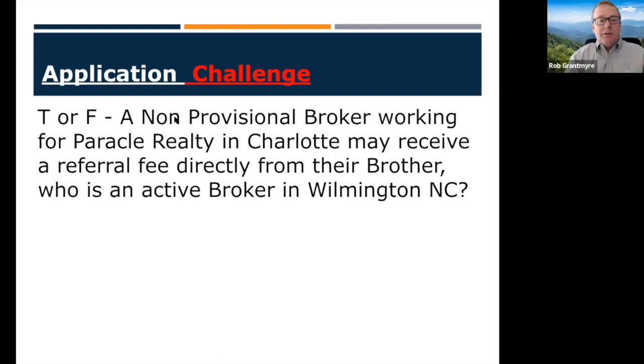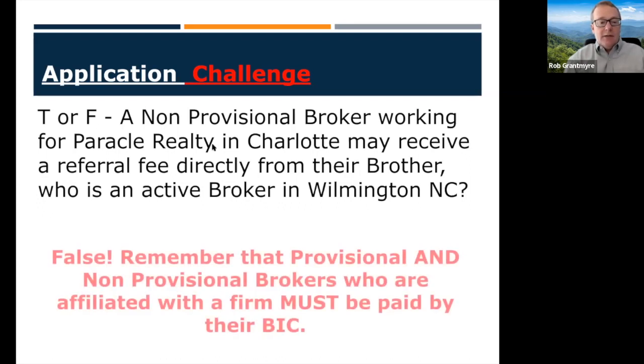Precisely. And there's a little bit of cheese when they say a non-provisional broker, because you might say, well, you're non-provisional, you could get paid by anybody. Not so fast, my friend. That may have been the case once upon a time, but as of July 2021, the New Year's Day for the Real Estate Commission, that is going to be false.